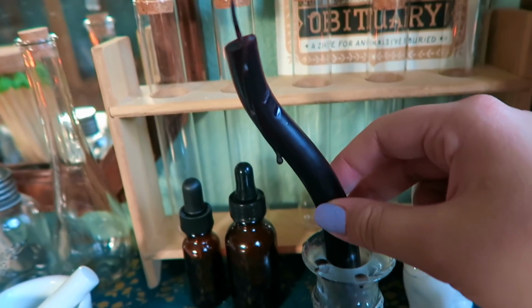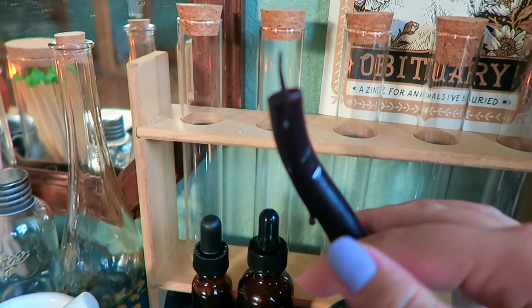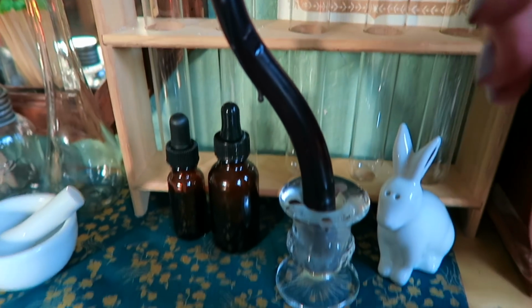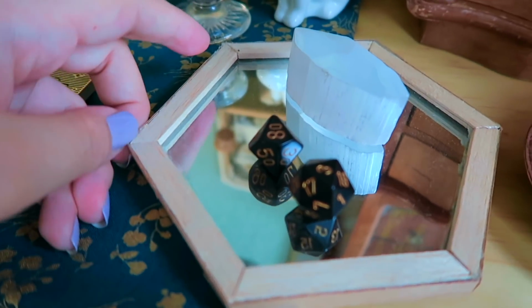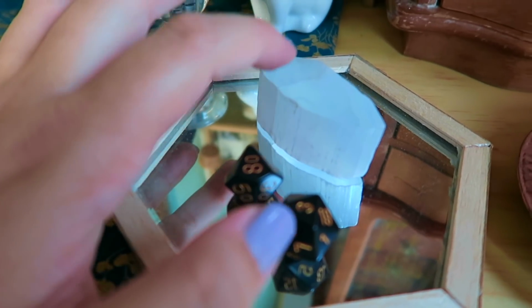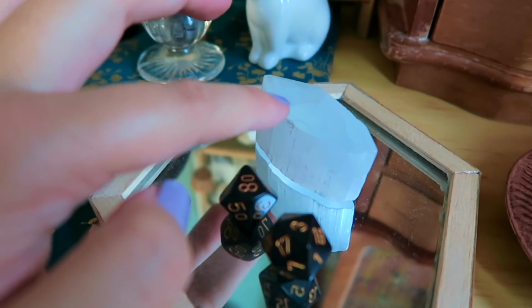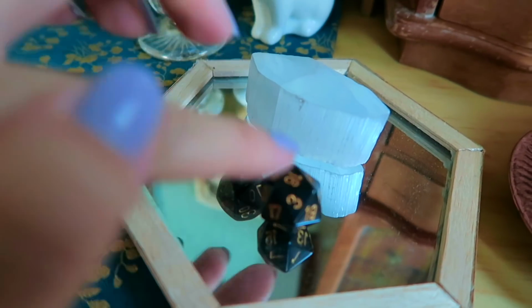This is a black candle that used to be bigger, but it melted and went all over the place, so I cut it and have that there. I made this little mirror frame out of balsa wood and glue. And then this is a crystal that I got at the White Sand Dunes in New Mexico. These are some dice. I really love the shapes.